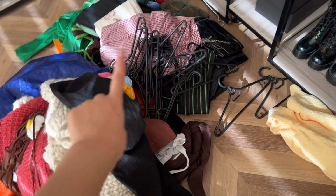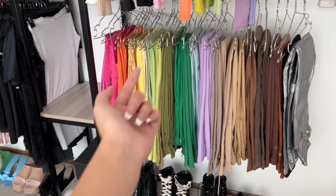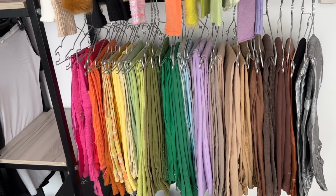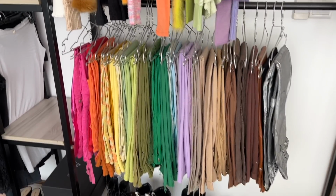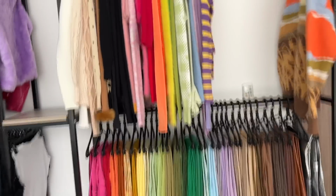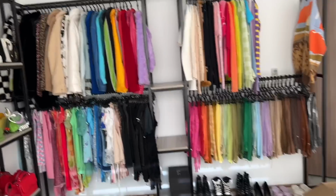Excuses pile, but I just got a bunch of black hangers. So I'm going to switch out these ones and I'm going to do it now. I don't know if I want to film it. It's kind of boring. You've seen it already, you know? So let's just do a little transition. Voila, all done. I think it looks better, I think.